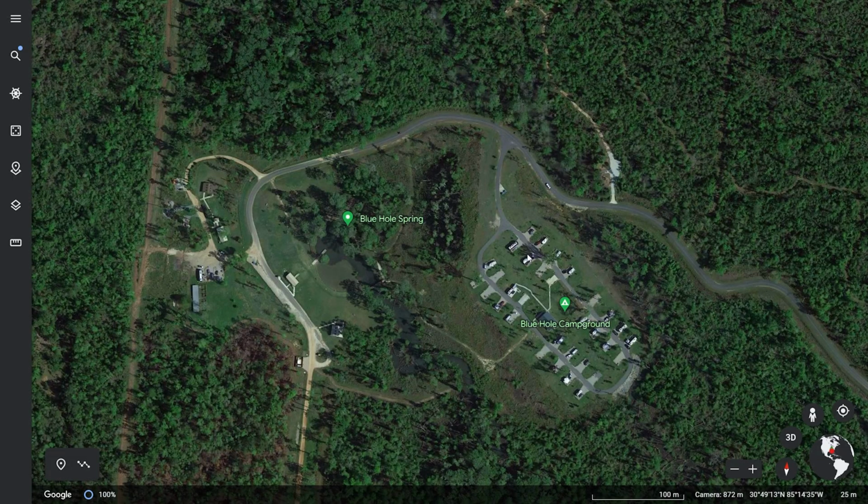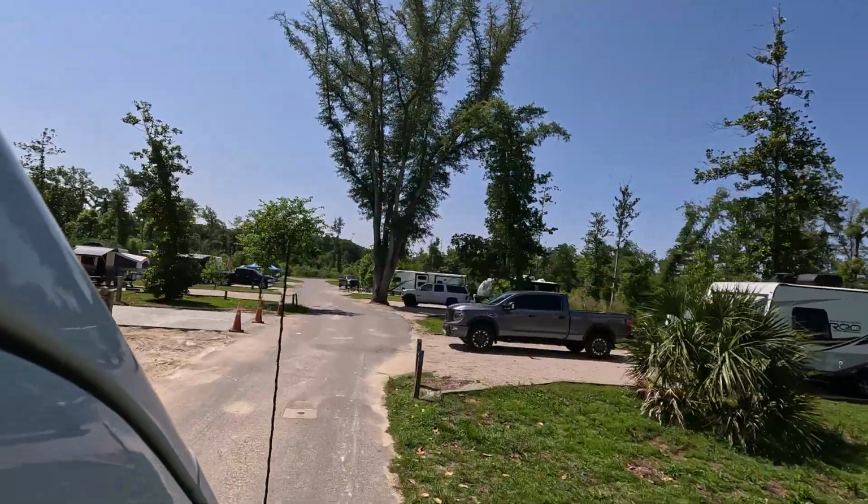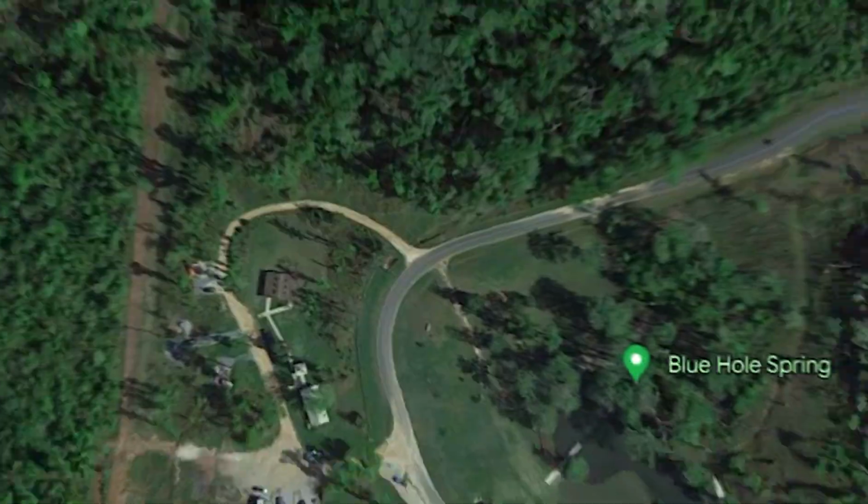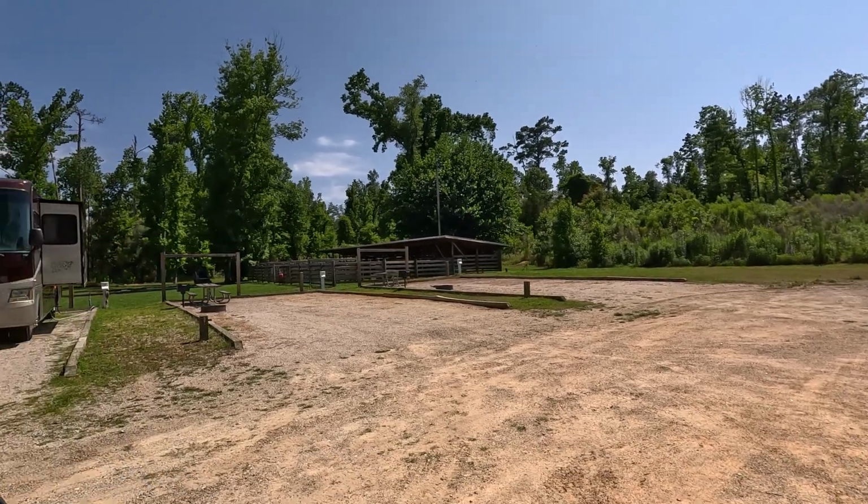So this is the main camping area. This is the Blue Hole Campground. It's where most of the RVs go, but tonight we're actually staying in a primitive site, so we are really far, and we're out with the horse camping, if you can believe it.